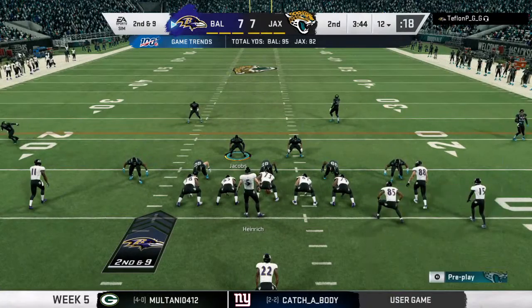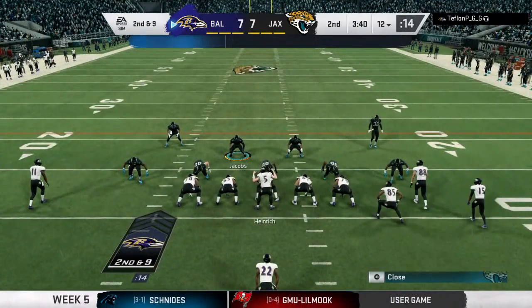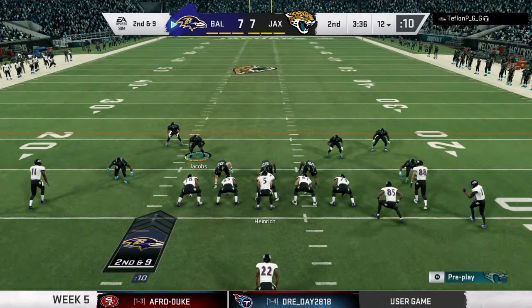Here's 2nd and 9. Hey, Haywood. Hey, 58's the Mike. Go, 58's the Mike. Go. 58, right over there, right over there. Yeah. Mike, 58, right there.